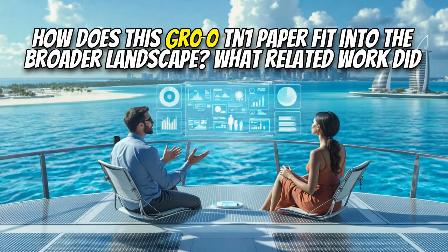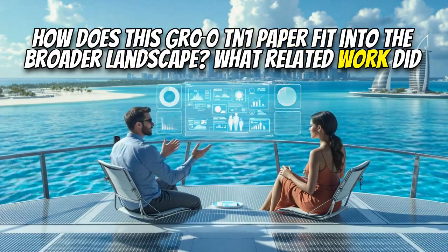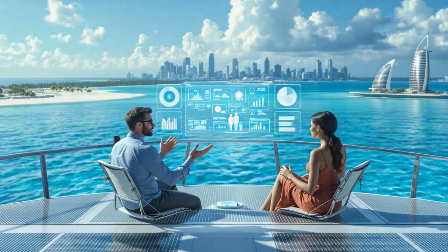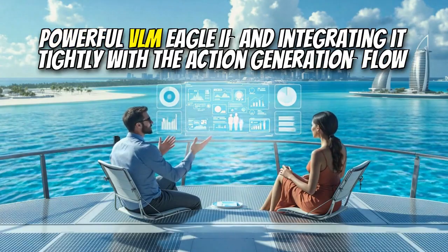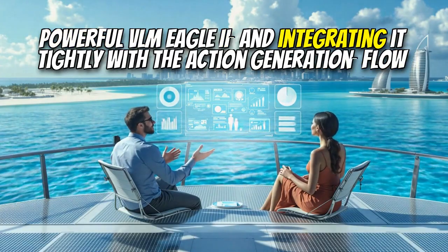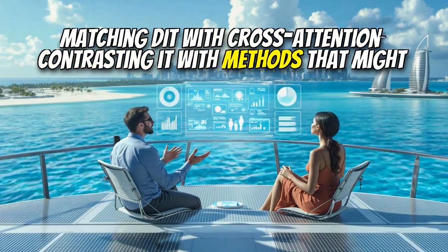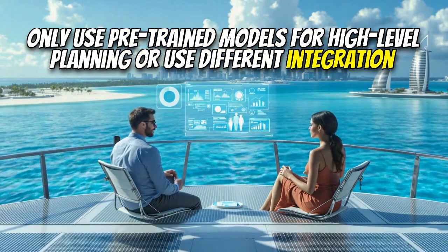How does this GR00T N1 paper fit into the broader landscape? What related work did they discuss? They situate it within a few key areas. First, foundation models in robotics, highlighting their approach of fine-tuning a powerful VLM, Eagle 2, and integrating it tightly with the action generation, a flow matching DiT with cross-attention, contrasting it with methods that might only use pre-trained models for high-level planning or use different integration techniques.